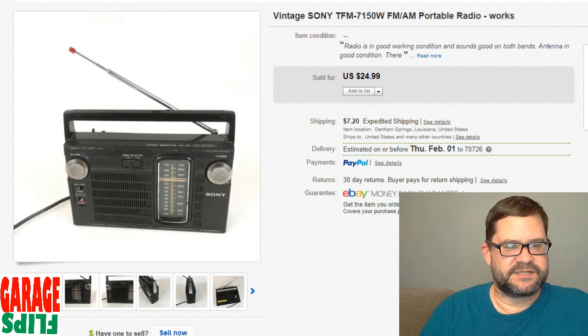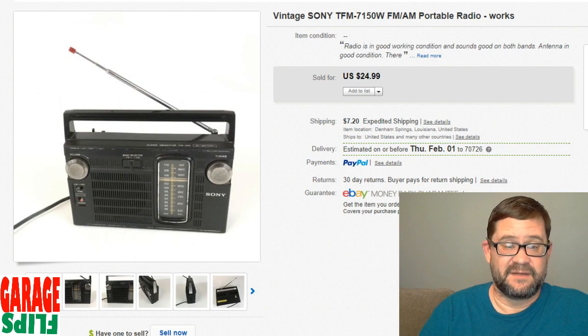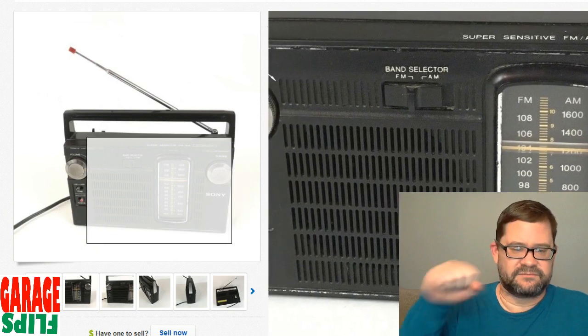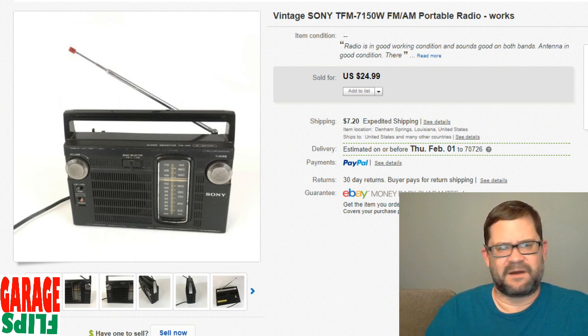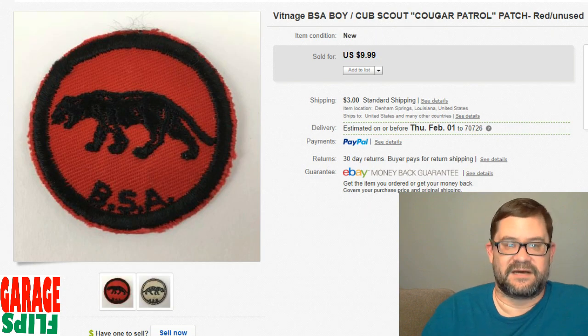Okie doke. Listed this. Wow. I think it might have been a couple of months. This is a little vintage 70s Sony radio. So handheld radio. And actually, no, I think I might have listed this about a month ago. But yeah, I got $25 plus shipping. And I actually got this from my storage unit manager. Probably got a couple of bucks into this. So I've sold quite a few of these little Sony radios. They're always popular. And they work a lot of times too.